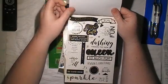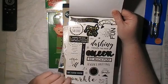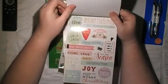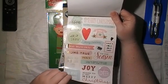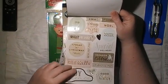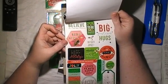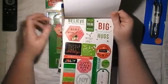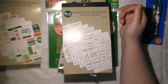I'm attempting to get some Christmas crafting done in the next few weeks, because I know December's going to get so busy. We've got my birthday coming up, we've got Alexa's birthday coming up, and then Christmas coming up. Oh, busy time of the year. Does it ever get quiet in my life? Not at the moment. So I love those stickers, they're cute. They'll be great in either my scrapbooking or just crafting in general.